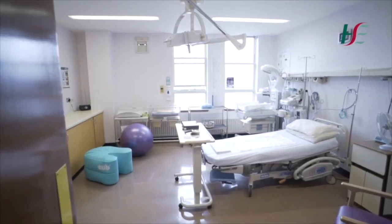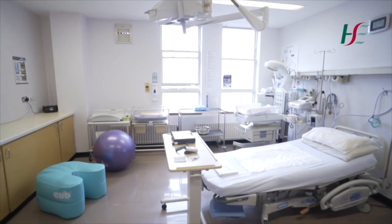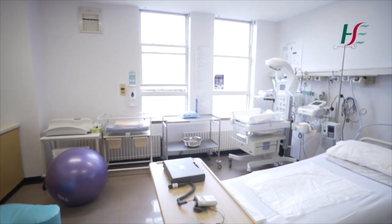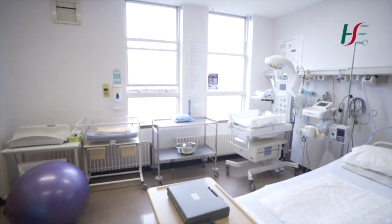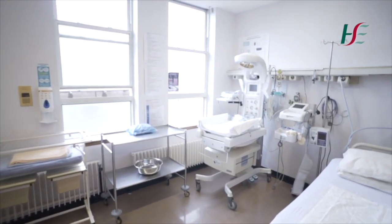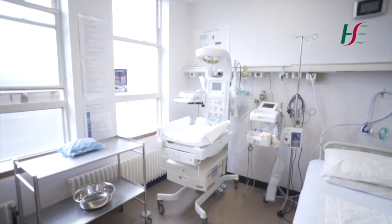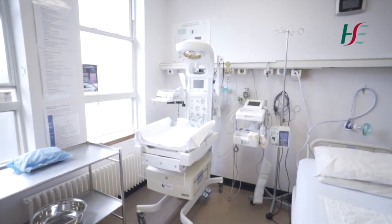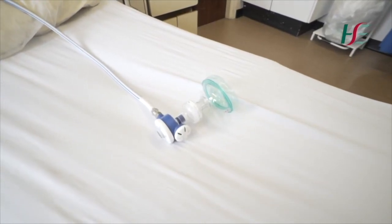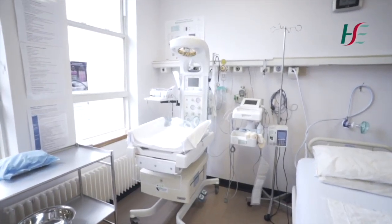There are three birthing suites. Each birthing suite contains a birthing bed, a cardiotocograph monitor to monitor the baby's heart rate, a resuscitator. This is used if your baby requires additional care, for example, oxygen. A trolley, including a birth pack. Entonox, which is a gas used for pain relief in labour. Drip stands for intravenous fluids.